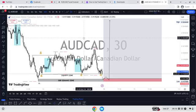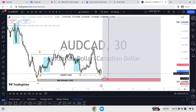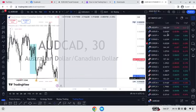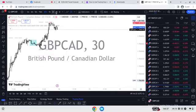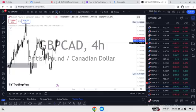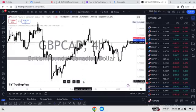So this is our second forecast of the day for next week. So we have Euro GBP and we have AUD CAD. Let's go to the next. Do you guys have any questions on that?